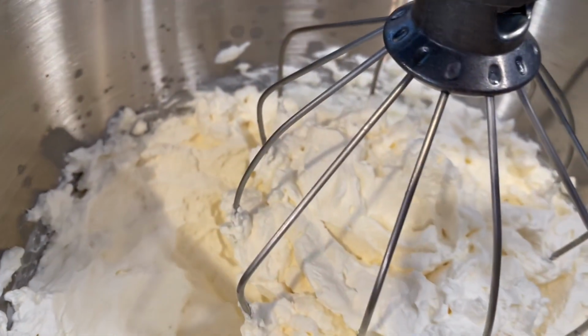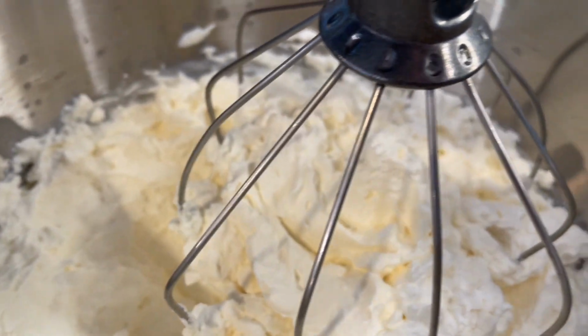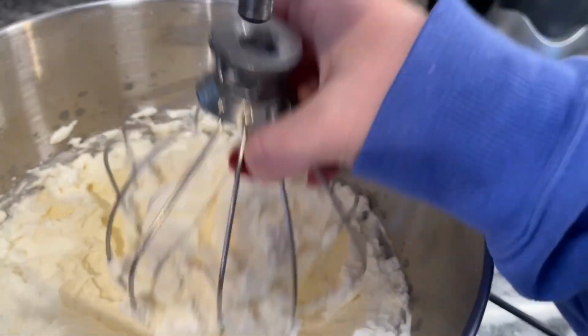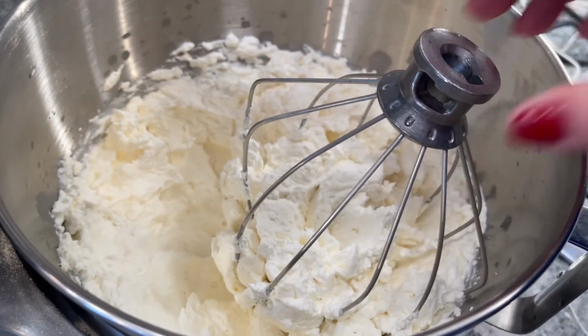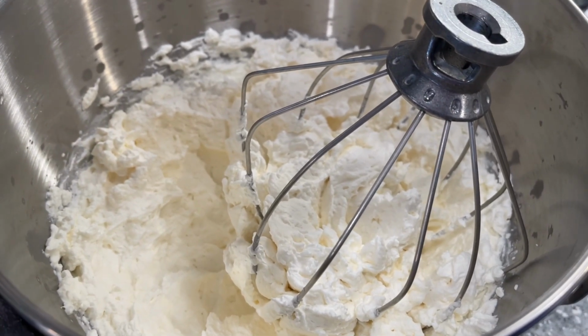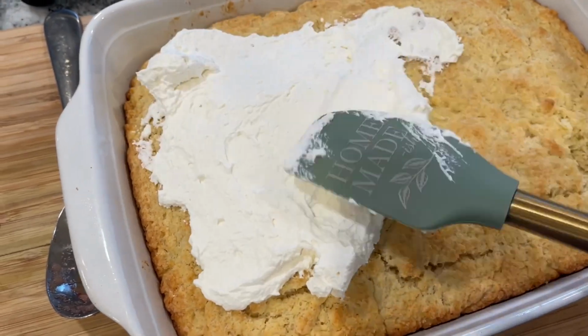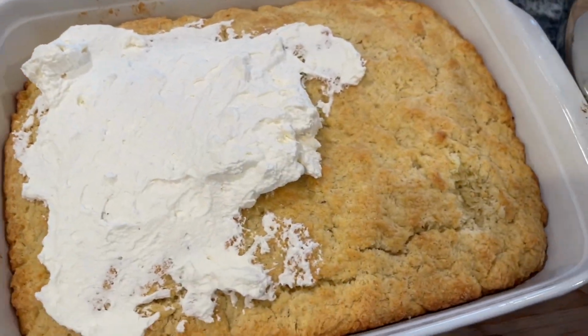You have to be so careful with whipped cream because sometimes if you let it go too long, it's gonna be too much. I would think I was right there. I mean, I think this is about as far as you want it to go before it turns to butter. So I think we're gonna be good. I'm just gonna put this whipped cream right over the top of this. Hopefully it's cool enough now. We can get it on the table.